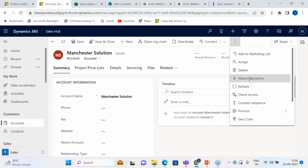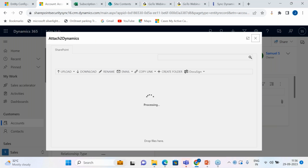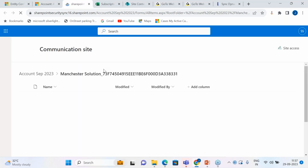For that, I hit the Attach2Dynamics button. Since the document location has been created, let me give you more insight about this UI. This is the UI I mentioned earlier, where you can upload multiple documents at a time, and folders as well. Later in the session, I will explain more about this Attach2Dynamics UI, how it works and what features it has to offer. Now the document location has been created. If I click over here, I can simply navigate to SharePoint.